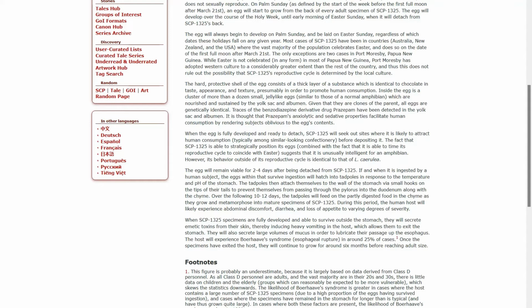Most cases of 1325 have been found in countries, Australia, New Zealand, and the USA, where the vast majority of the population celebrates Easter, and does so on the date of the first full moon after March 21st. Is that really how it's decided? That's why it's... Okay. The only exceptions are two cases in Port Moresby, Papua New Guinea. While Easter is not celebrated in any form in most of Papua New Guinea, Port Moresby, I don't know how to pronounce that, has adopted Western culture to a considerably greater extent than the rest of the country, and thus this does not rule out the possibility that the reproductive cycle is determined by the local culture.